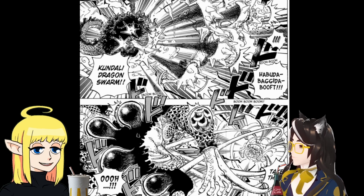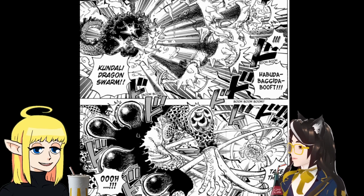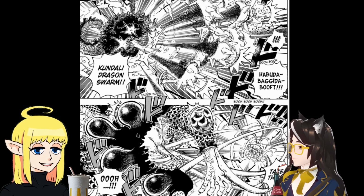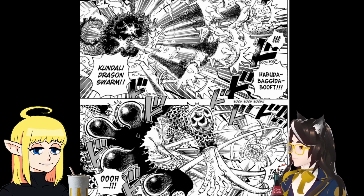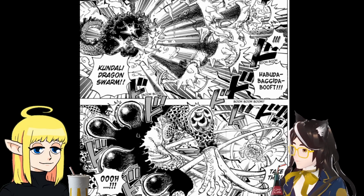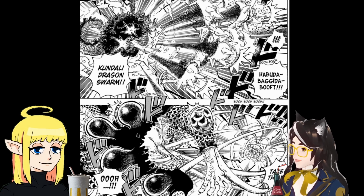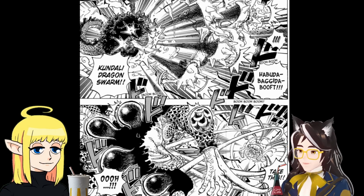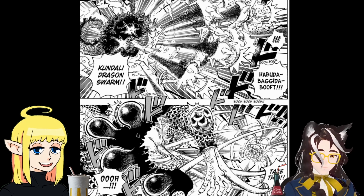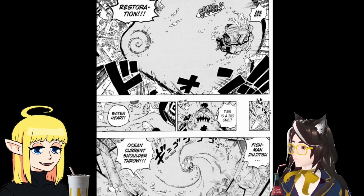Usually the visual language in One Piece is a little bit more clear, and this time it's not. And also the damage that Luffy is doing to Kaido doesn't seem to be rubberized. I feel like Luffy's just playing around, because when he does that, he's obviously not going to be hurting Kaido as much as he could be. Yeah. He's not punching through him. He's just punching him in a cartoonish way.